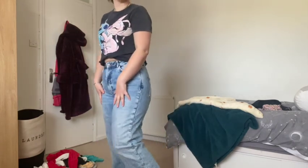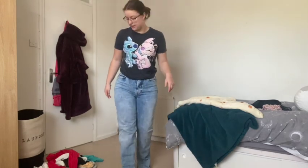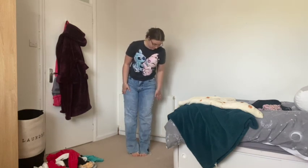Obviously, in a dress, it's fine. Yeah, I do like the cut on them. They are very, very long on my feet. Hang on, if I stay all the way over here, you should be able to see. Yeah, you can see they're quite long on my feet.